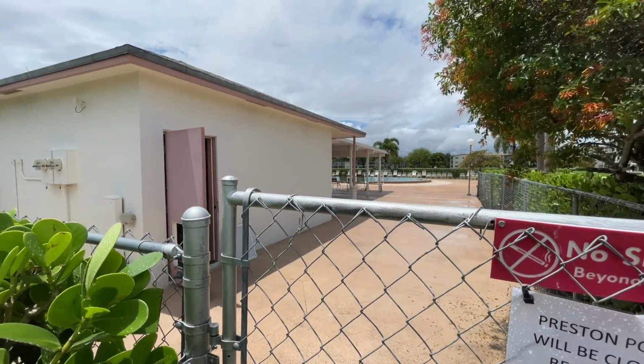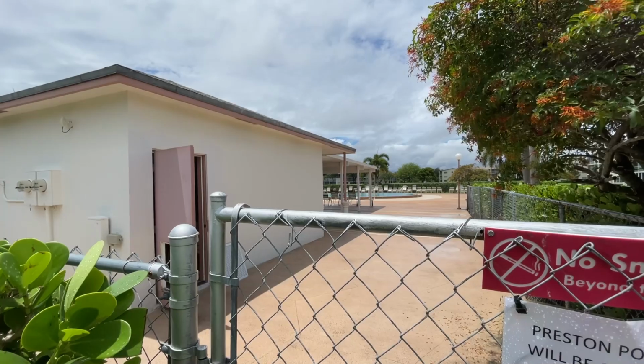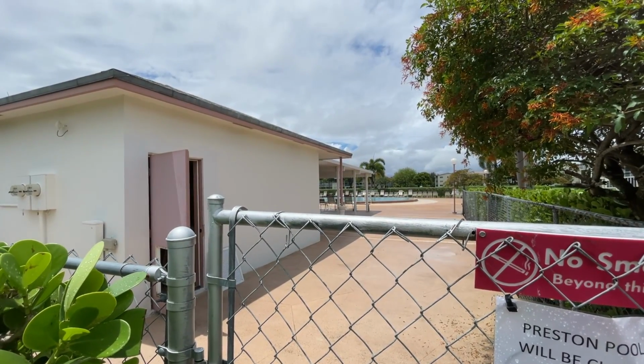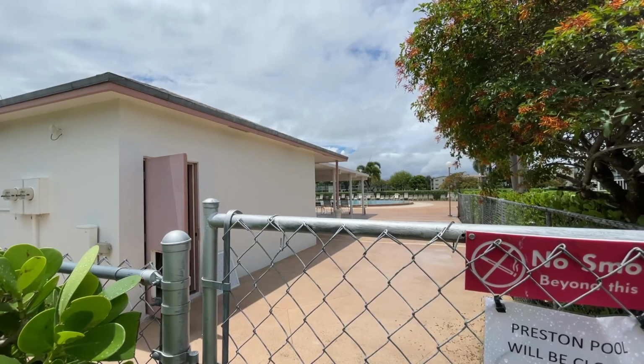Okay, we're going to head over now to the water control structure on the east side of Lake Windermere. See what's happening with the draining of the water.